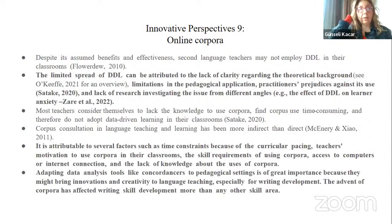The limited spread of DDL can be attributed to the lack of clarity regarding the theoretical background, limitations in the pedagogical application, practitioners' prejudices against it, and a lack of research investigating the issue from different angles. Most teachers consider themselves to lack the knowledge to use corpora and find corpus use time-consuming. Therefore, they don't adopt DDL in their classrooms.